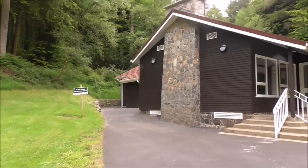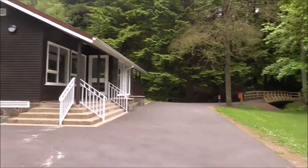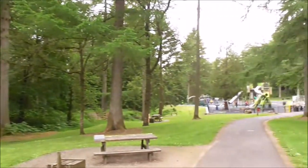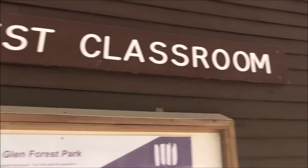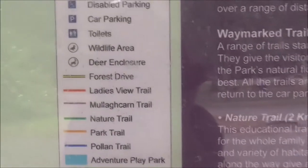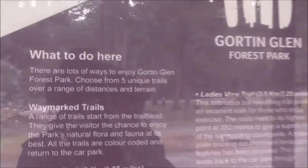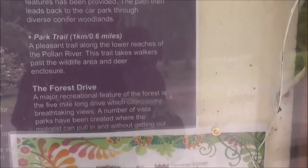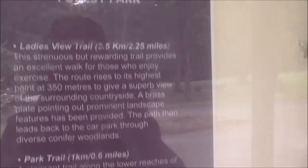There's supposed to be toilets up here, but they're closed. Why are they closed? Don't know. And there's a play park. There's the forest classroom, and here there's the map. And there's the different trails, varying in length. And we might follow the pollan trail, which follows the pollan burn.